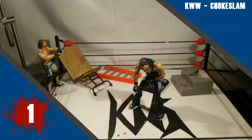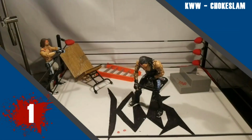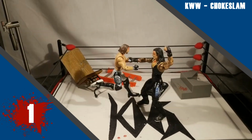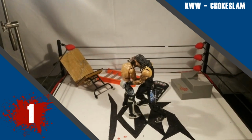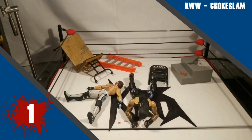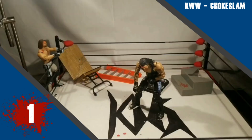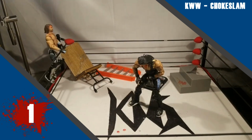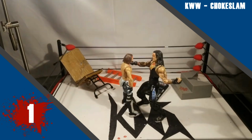And number 1 this week, KWW with his choke slam. So this was really smooth, had great joint movements as always, but for me it was really slow, and I also thought some frames held too long, especially when Styles bent his knees down before he jumped onto the top rope. It looked a bit choppy because some frames were holding a little bit too long. Other than that, I think this was absolutely great work from you as always.